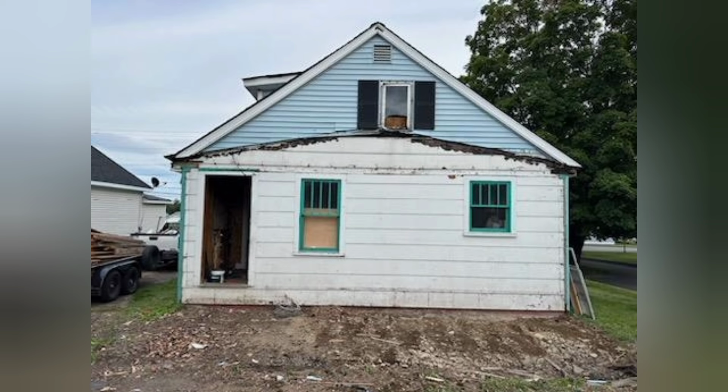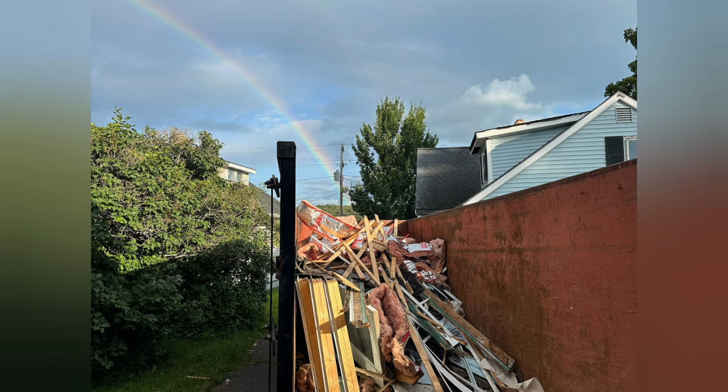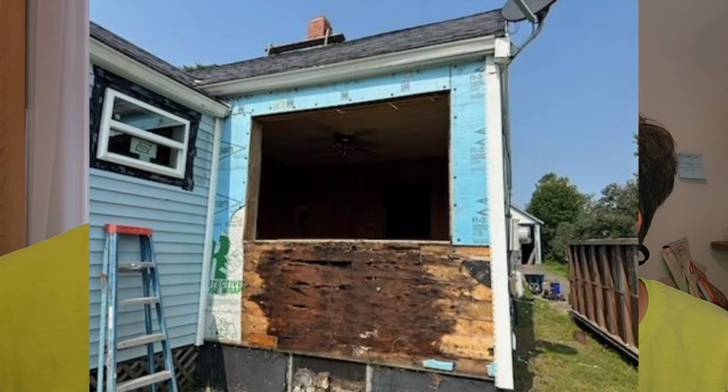Oh, and then look, the rainbow at the end of your dumpster. That's probably good luck. Dumpster number 1 of 7. And then he slowly starts to work on the water damage.